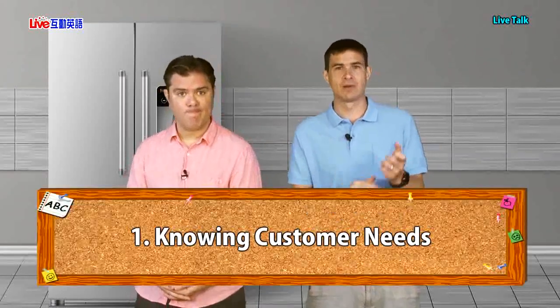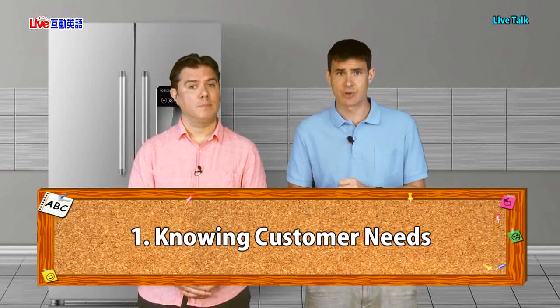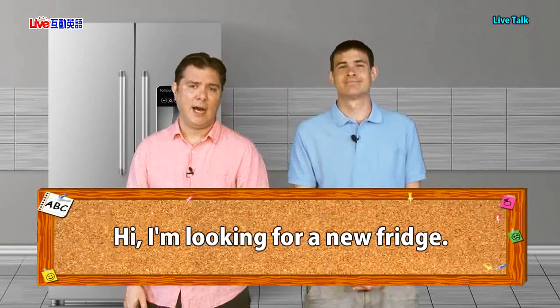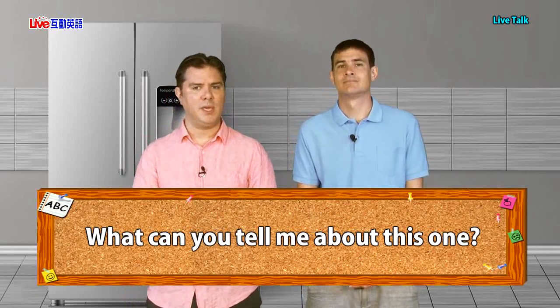Anyways, part one of our lesson is called Knowing Customer Needs. Now we've got Lucy and we've got a clerk. In an appliance store, Lucy is checking out a refrigerator, so a clerk comes up to her. All right, so knowing customer needs, this gives us the idea that maybe we're going to be looking at this from the clerk's point of view. If you're trying to sell something to a customer, to someone who's looking to buy something, it's good as a salesperson to know what they're looking for. What kind of thing do they want and what things do they need it to do for them? So anyway, Lucy begins by saying, hi, I'm looking for a new fridge. What can you tell me about this one?